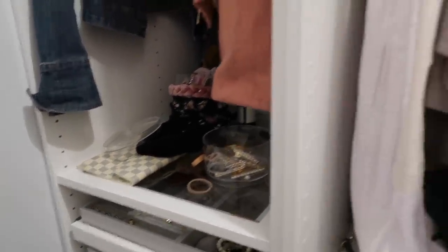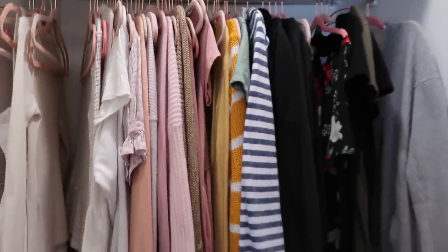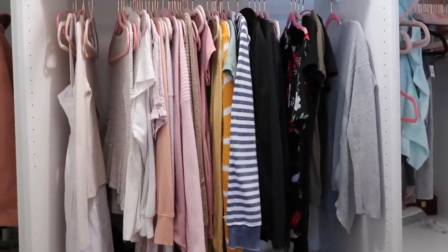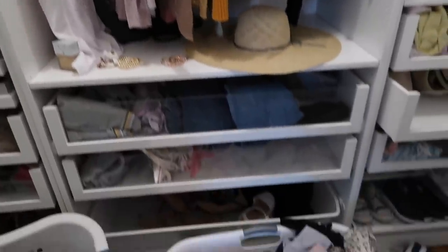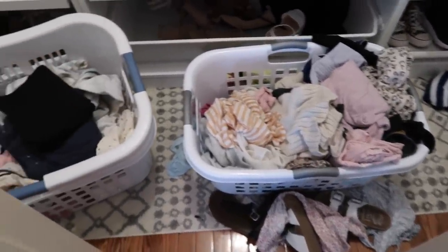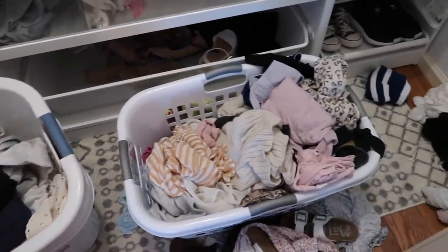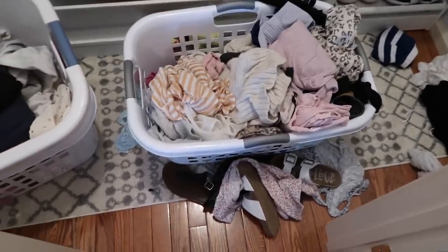It's time to take care of this and do some organization and some decluttering, since probably at least 80% of this stuff doesn't fit me right now. So I'm excited. I got a container from Target. I'm gonna put some clothes away until I'm no longer pregnant. And yeah, let's get into it.